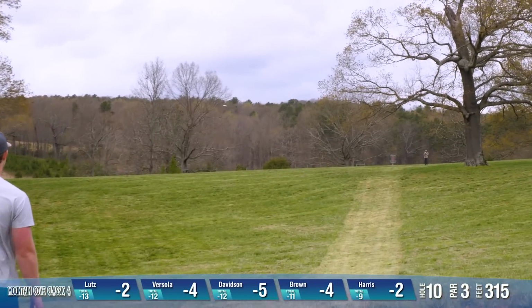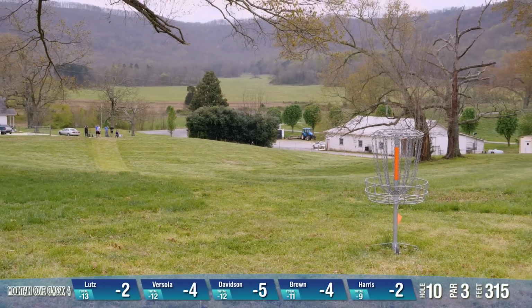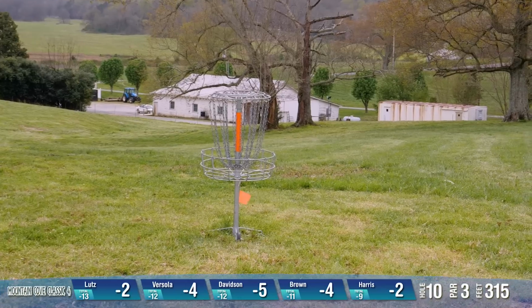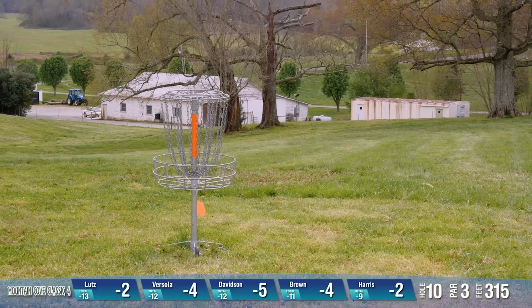Brandon going with that wide sidearm. It's fighting back. Gets a nice little bounce and roll. Hop and roll. Yep. So a good shot there from Brandon to get us started.